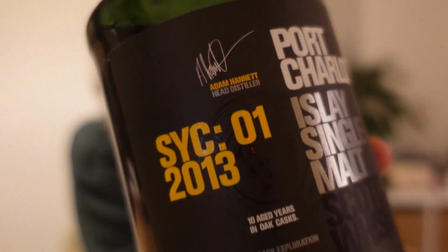And to match the green, today we're talking about the Port Charlotte SYC01. There we go. This is a 2013 batch of Port Charlotte at 54.4% ABV, matured in Syrah wine casks, which is a first for the Port Charlotte range. Certainly with a public release. Some of you may have been lucky to try it at maybe private Bruichladdich tastings or something at the distillery.